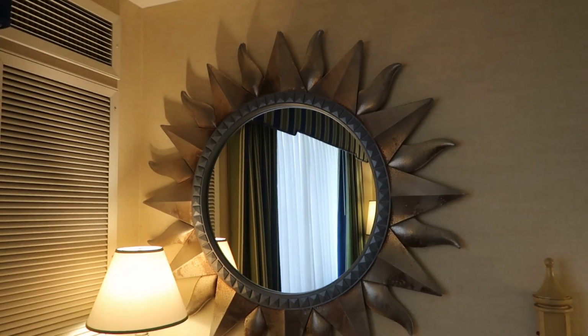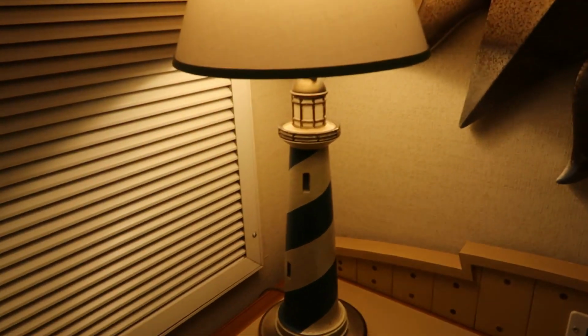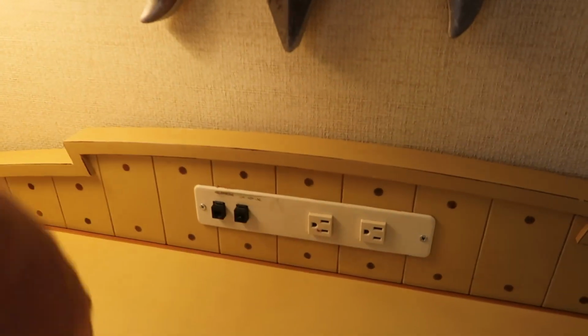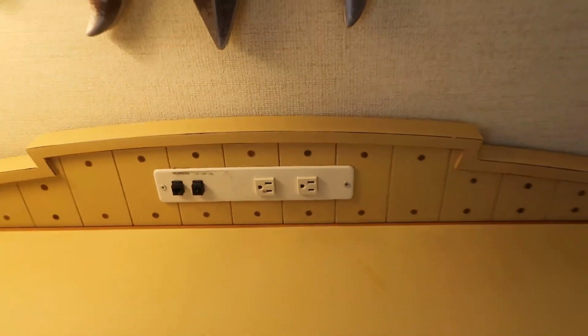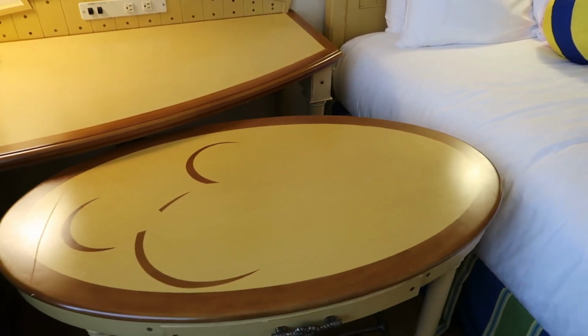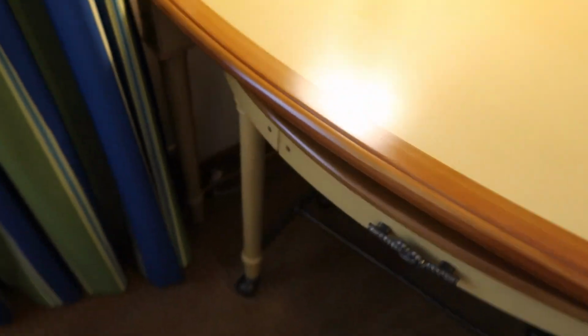Back on the other side, we do have this big sun mirror, which fits in with the rest of the theming going on here. Another themed lamp. This one's a lighthouse next to the AC return. Here we have plugs for telephones. Those are kind of old, outdated things. And then two standard outlets on the desk. And we do have this nice wicker style chair. And then this part, as you can see, it's actually on wheels down there. This will roll out. Oh, it's kind of like a surfboard. Oh, that's neat. And a hidden Mickey design there, but it does have the drawer that pulls out and an Orange County informational book inside.